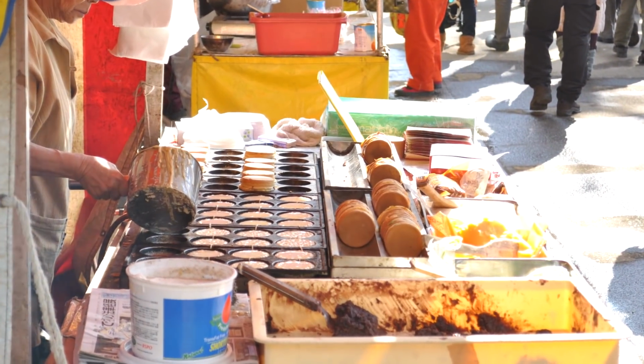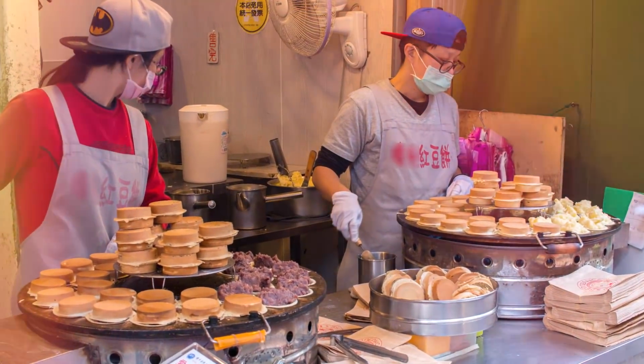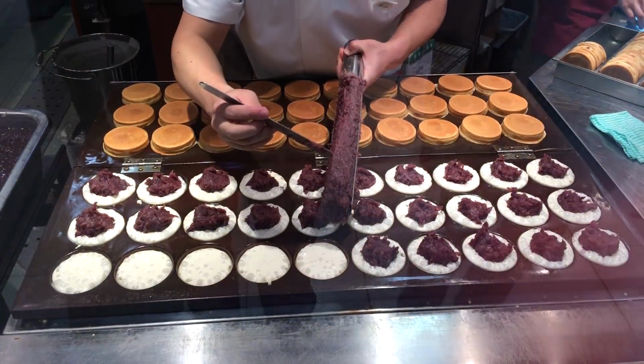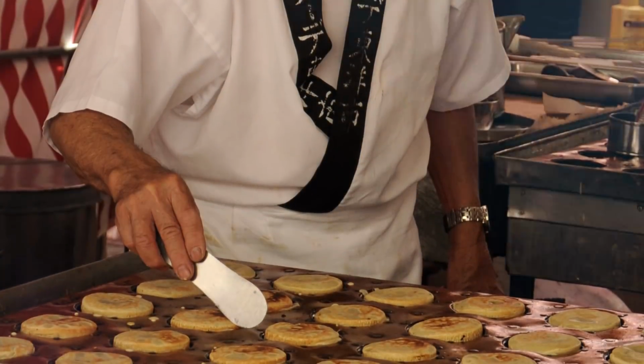In this particular dessert, the red bean paste is used as a filling in a dough that's cooked in a cast iron pan, like a sweet-filled pancake. The cooking method makes them crispy on the outside and creamy on the inside. They can also be filled with custard, curry, or meats and cheeses, but the most popular and traditional is the red bean paste.